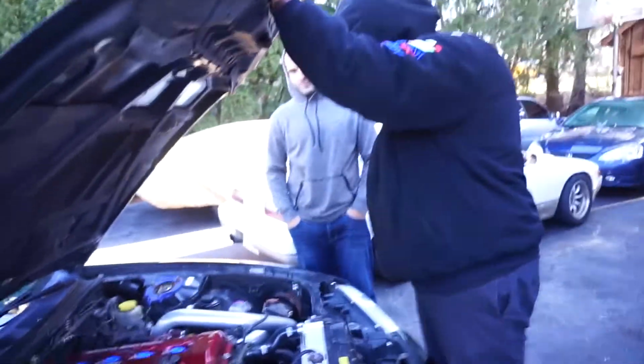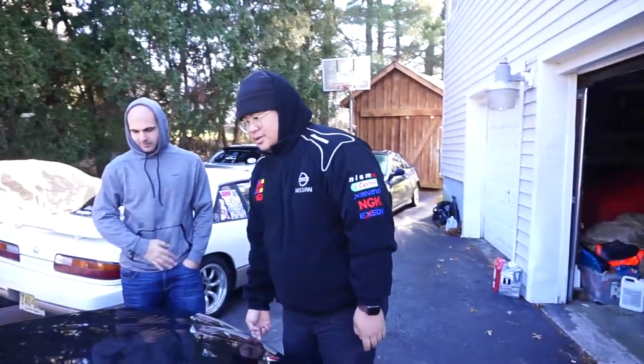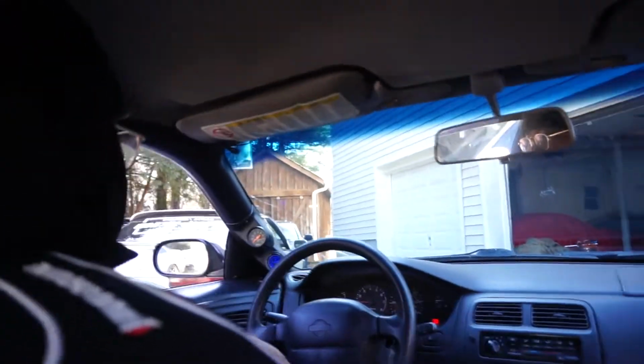We're gonna let the master mechanic take a ride. Dino's gonna sit shotgun, and I'm gonna sit in the back because your boy is 5'5". This is my first ride in an S14, and I've always wanted an S14. Already better than an S13. Okay, so what kind of exhaust is this? Do you know? I think it's an HKS high power. We might have to talk a little louder. I think it's an HKS high power.